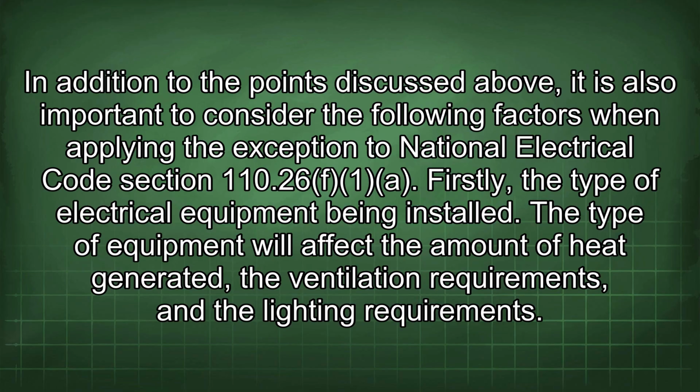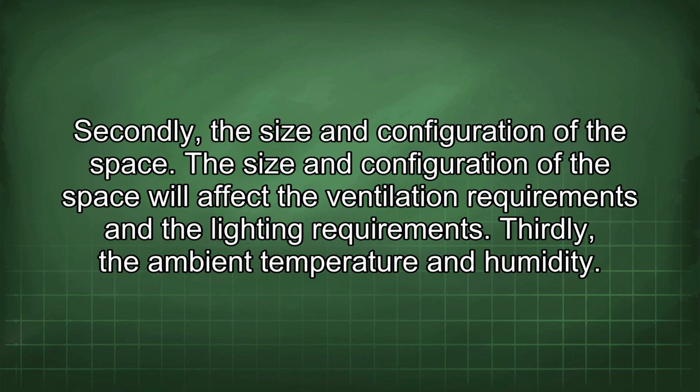In addition to the points discussed above, it is also important to consider the following factors when applying the exception to National Electrical Code Section 110.26(F)(1)(a). Firstly, the type of electrical equipment being installed. The type of equipment will affect the amount of heat generated, the ventilation requirements, and the lighting requirements. Secondly, the size and configuration of the space. The size and configuration of the space will affect the ventilation requirements and the lighting requirements.